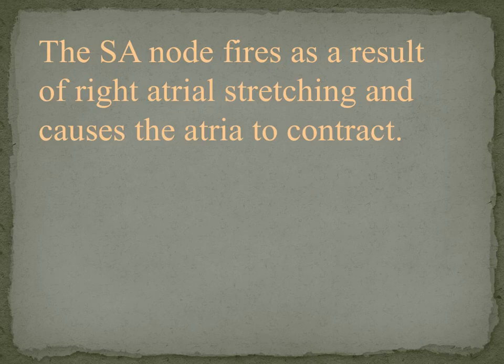So when we're thinking about the electrical conduction in combination with the cardiac cycle, the SA node fires when the right atria stretches, when it's filled with blood. That's what sends the signal for the electrical signal to fire. So it's really a complex system all working together to make sure that the heart keeps beating and moving blood promptly through.